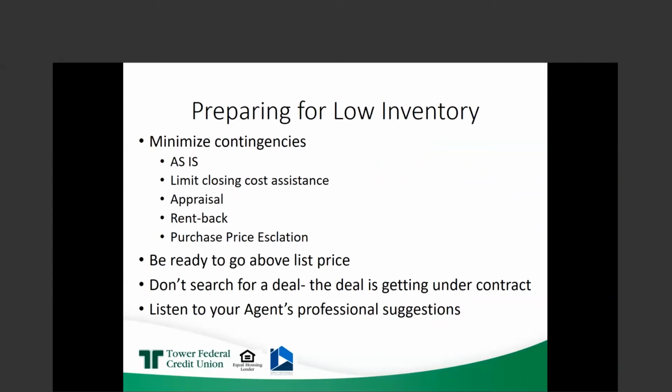One of the things you want to do is you want to minimize your contingencies, because as a buyer, the seller is going to be looking at the different contingencies that are in the offer, the different types of contingencies that there are. So one of the things that we see a lot of in today's market is the as-is. We're going to buy the property as-is, but we do want to have the right to inspect it. And if we don't like what we see, we're going to get out of the contract. And that happens all the time. We set up as-is with the right to inspect and terminate.